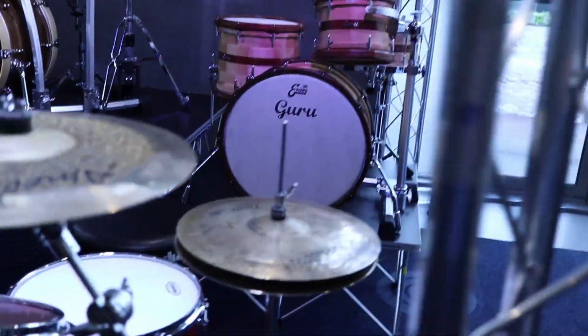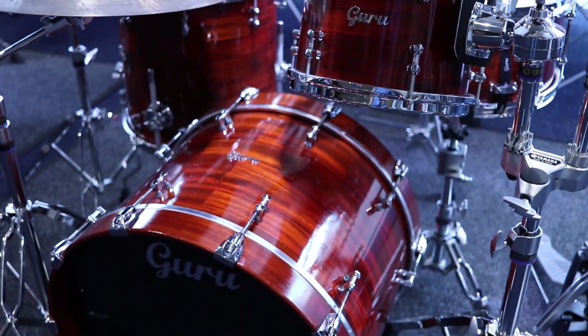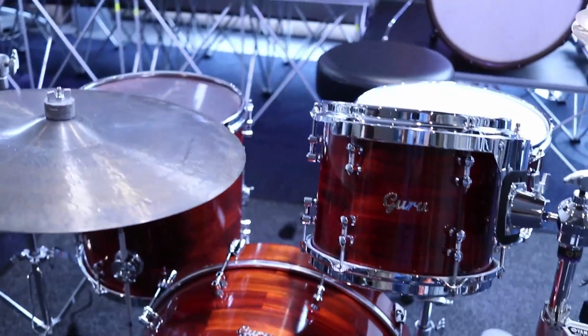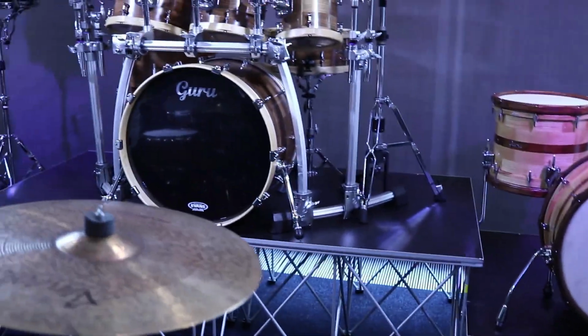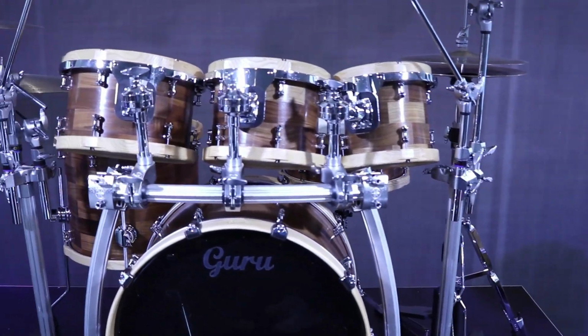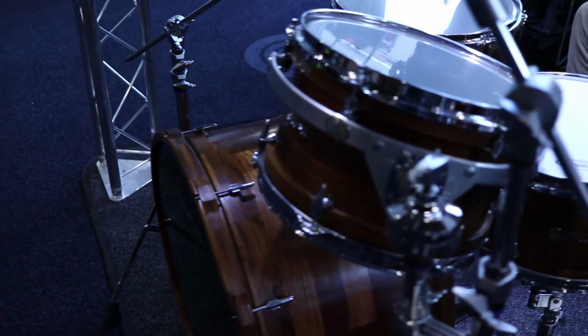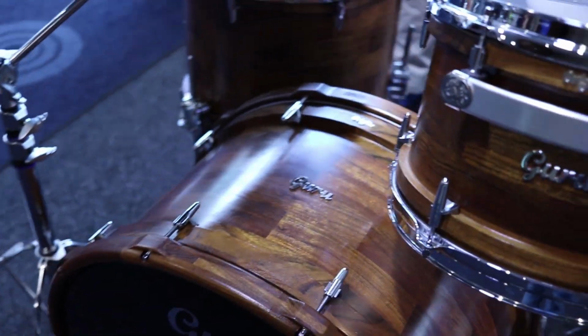Onto Guru. Now I believe that this is their last appearance at the drum show, which is very much unfortunate, but the kits that Andy makes are absolutely incredible, and yeah, I would definitely love to have one of them in my arsenal at some point.